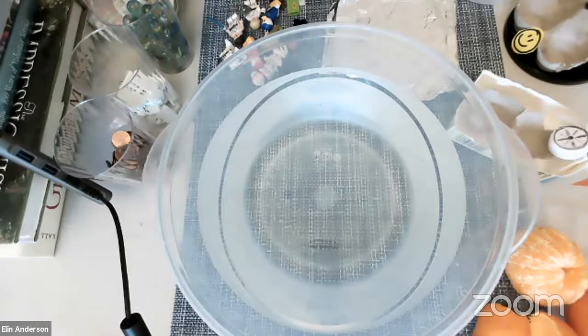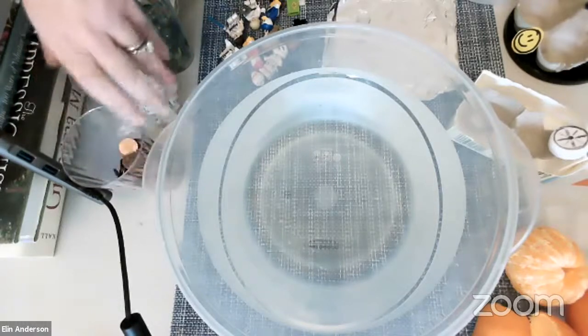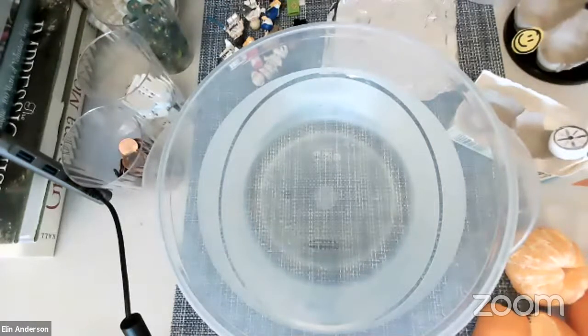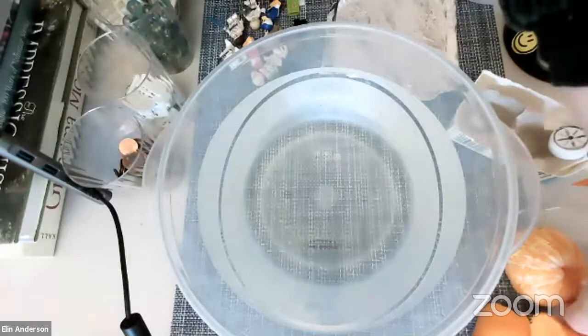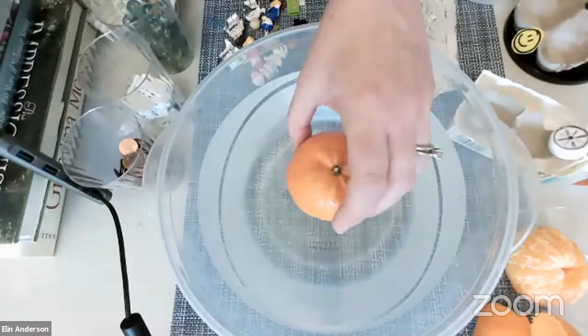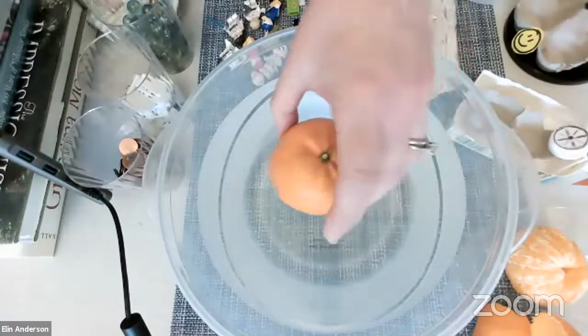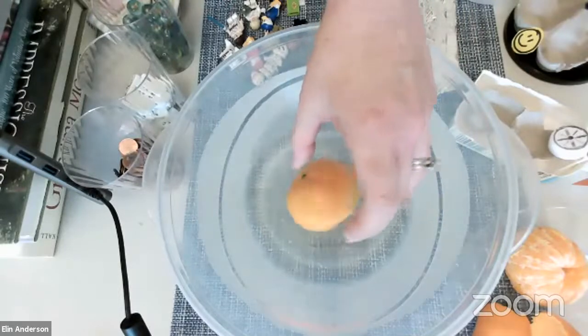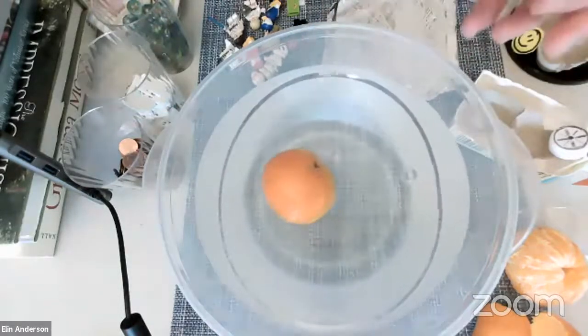Hopefully you got all your materials together, and we're going to do some exploring together. I talked a little bit about the Next Generation Science Standards that our K through 12 students work with, but really students, even young kids, are intrigued by things that float and things that don't float. For instance, I have these little tangerines, or clementines. If I put one in my water that's not peeled, it floats.